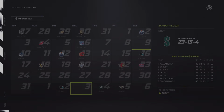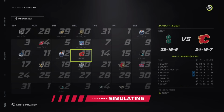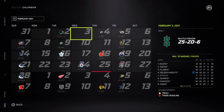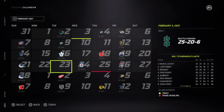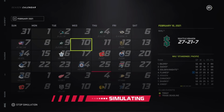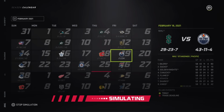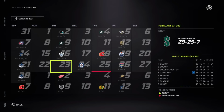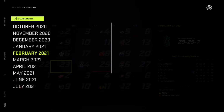And listen, there might be some trades happening as I'm recording this. Who knows? I'm recording this directly after the expansion draft, so if I'm missing somebody on the roster, that is why. But we are right around 500, you know, Bettman 500, as we approach the trade deadline, and it looks like the Seattle Kraken, oh my god, did I see 41 wins for the Leafs? That's, okay, that's kind of cap, but it is what it is.